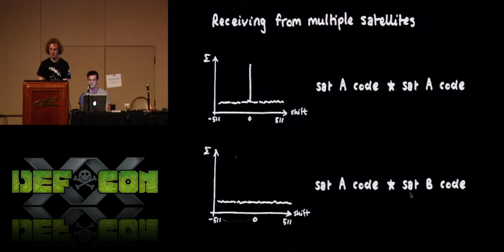But if instead we were locally generating a code for satellite B, then it's going to be 0 everywhere, so it's going to make no contribution to the correlation that we measure. So basically, this property of Gold codes allows us to have the satellites independent from one another, even though we're receiving them on the same frequency.